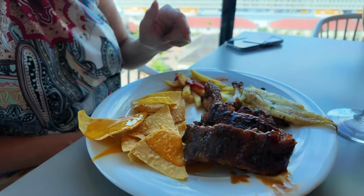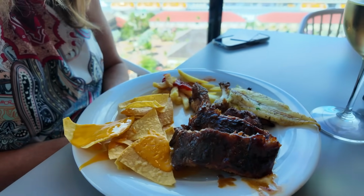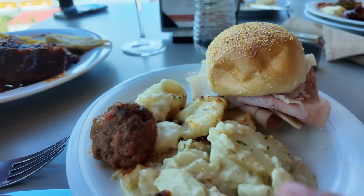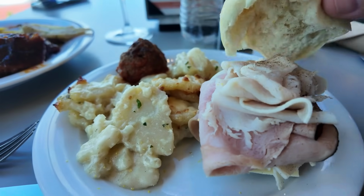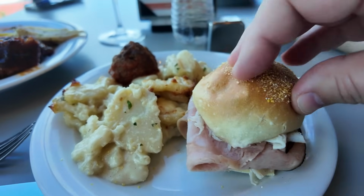There's a whole bunch of other stuff there, but I went with a little fish, some chips and salsa con queso. And I grabbed some scalloped potatoes. I'm a sucker for scalloped potatoes. I'll eat them all day long. Of course, a meatball as a garnish on the side. And a colossal mortadella, black forest ham, smoked turkey, and cheese sandwich.